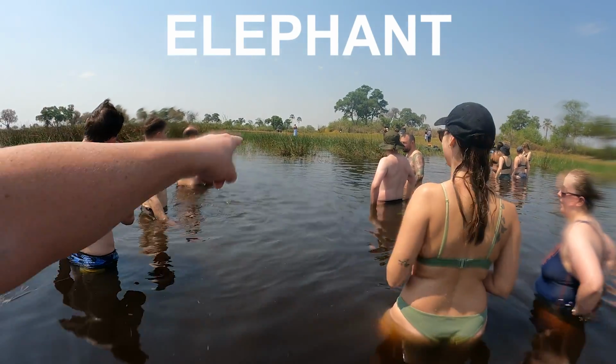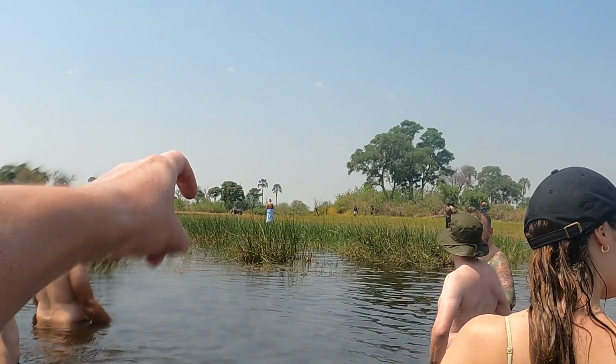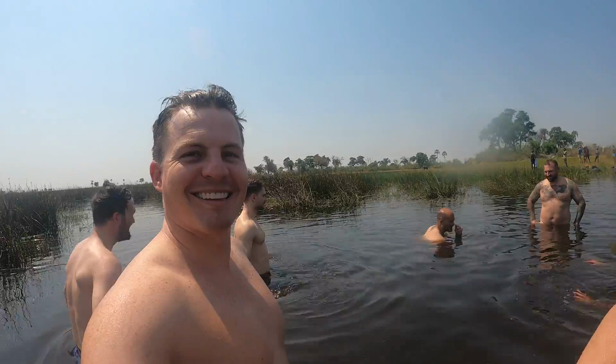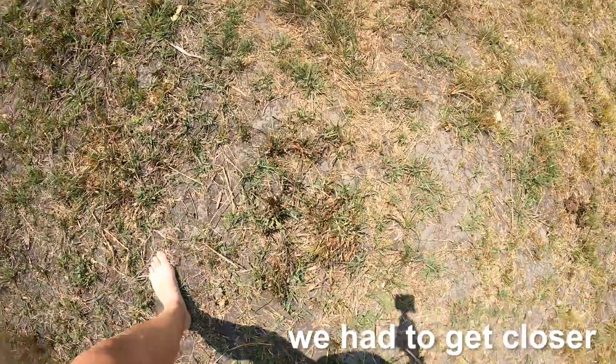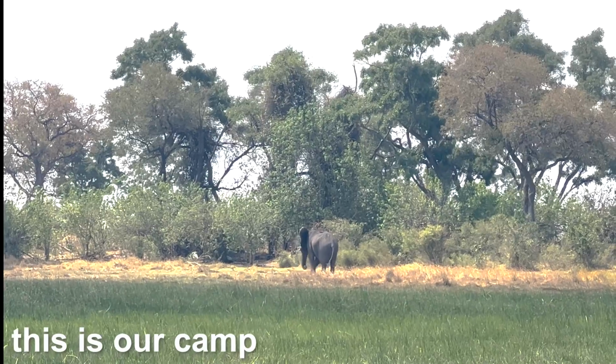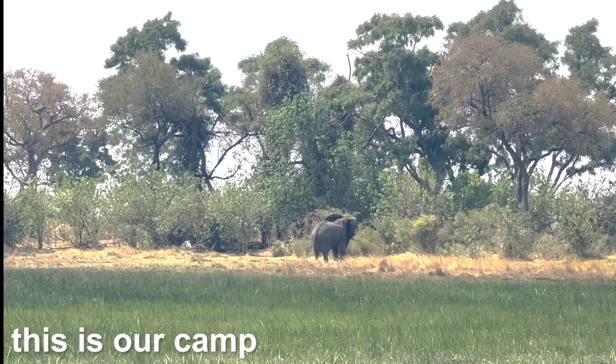Check this out, an elephant just came out over here, way in the distance, but we can see him really clearly with the naked eye. Get away from the humans.